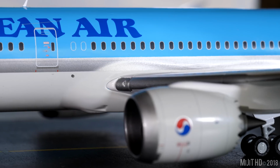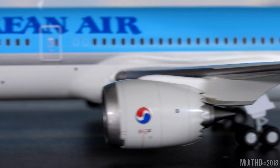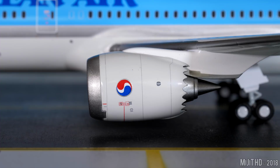On the port side of the wing we have the realistic looking landing lights. And then we have the General Electric GEnx-1B engine with the Korean Air logo, and the main feature about the engines is of course the chevron teeth at the rear of the engine nacelle. Helps reduce noise pollution, helps mix the cooled bypass air with the hotter core air much more efficiently, and all that good stuff.